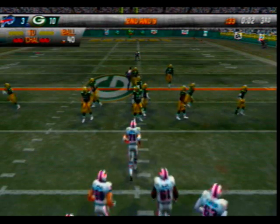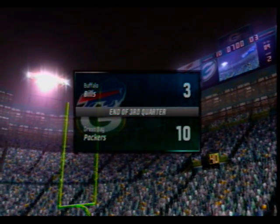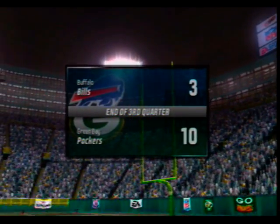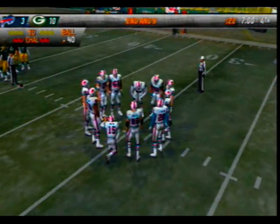Second, ball on their own 40. We've completed three quarters of play, and the score is 10-3. Packers 10, the Bills 3. And we'll start the fourth quarter.